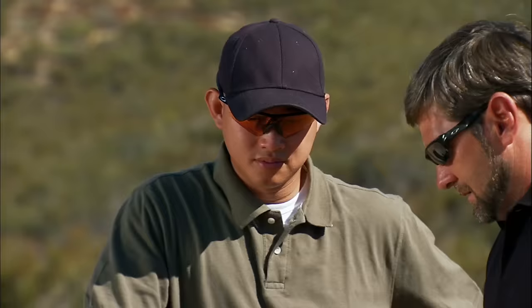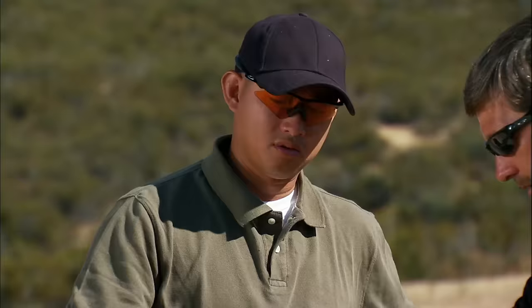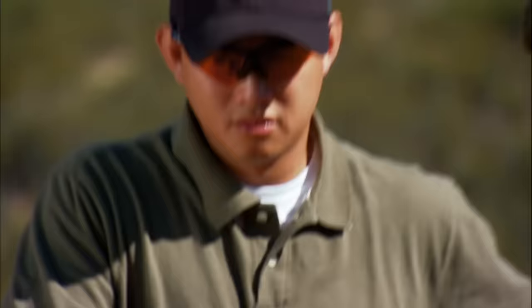All right, Jay. Today we're gonna look at the M4. I don't know if you're familiar with it or not. I'm not familiar with this. What kind of sights are we... All right, that's a ghost ring sight setup. A little bit different than the traditional dovetail sights. Basically, it's just got one big ring on the rear. You center the front sight post in the ring, and whatever's in front of it is in trouble.